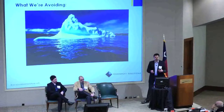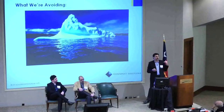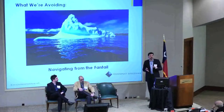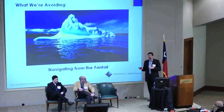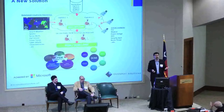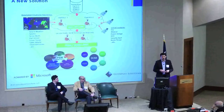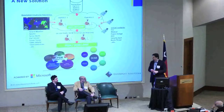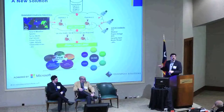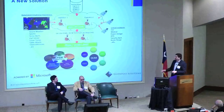So basically what we're trying to avoid is looking behind us at the obstacles. We actually want to start looking in front of us and identifying the threats that are on the horizon so that we can try to avoid them before they actually occur. So the way that we've done this with the Security Operations Center is to start using the systems a little differently.